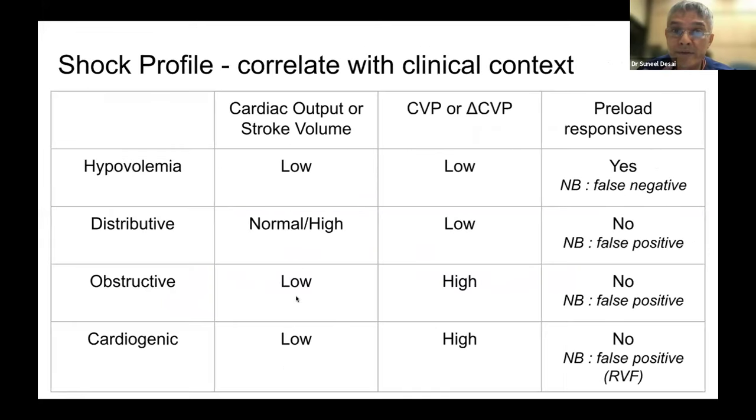So the way we differentiate shock states is by marrying three components together: a low output state, a reduction in cardiac output or stroke volume, venous congestion or a high CVP, and the presence or absence of preload responsiveness. So hypovolemia and distributive shock, so under distributive would include sepsis, anaphylaxis, or neurogenic shock.